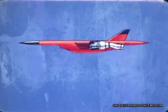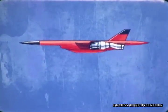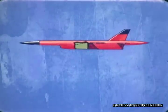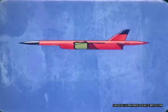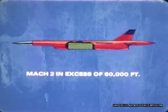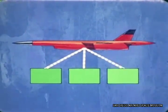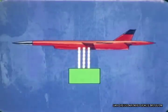A new air-cooled turbine will extend performance to Mach 2 in excess of 60,000 feet. Design is complete on an increase for the internal fuel supply, which will cut the cost per supersonic target presentation by 1/2, while a consolidation of tracking beacons, command links, and data links will further minimize ground support and logistics.